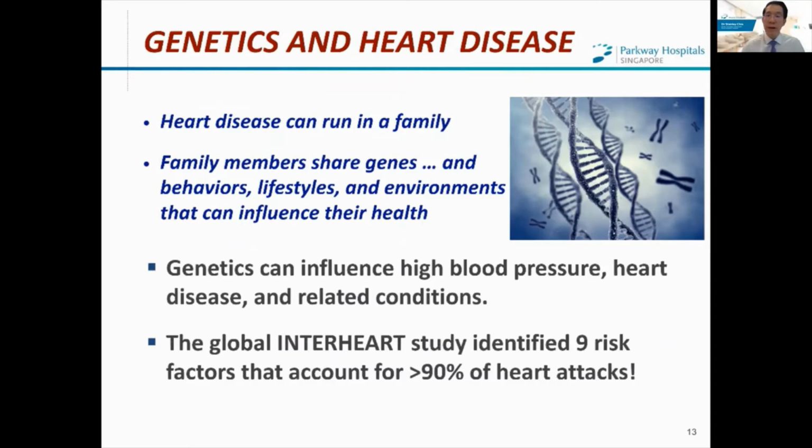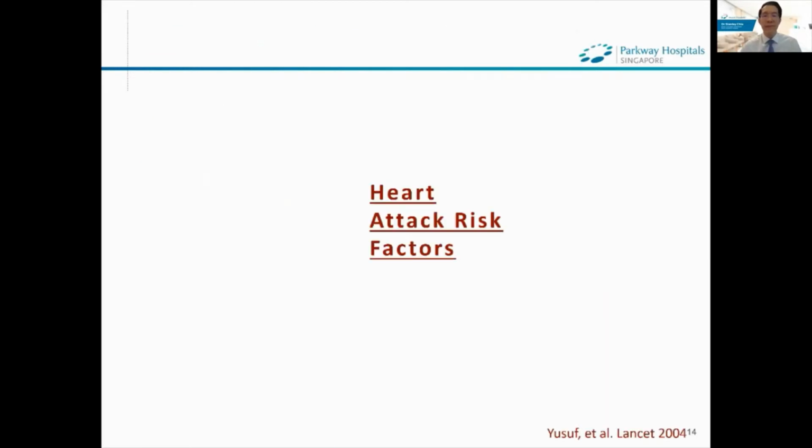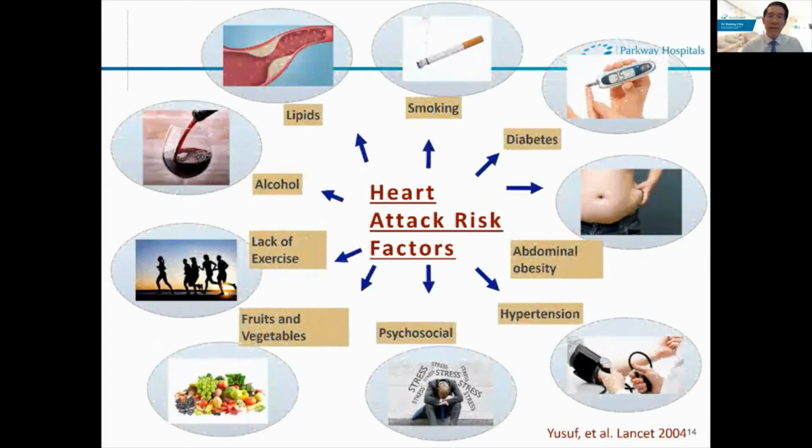Genetics can also influence high blood pressure, heart disease, and other related conditions. The Global INTERHEART Study actually identified 9 risk factors that account for more than 90% of heart attacks. These risk factors are, as you can see here, high cholesterol or lipids, smoking, diabetes, obesity, hypertension, psychosocial stresses, lack of fruits and vegetables, lack of exercise, and alcohol intake.